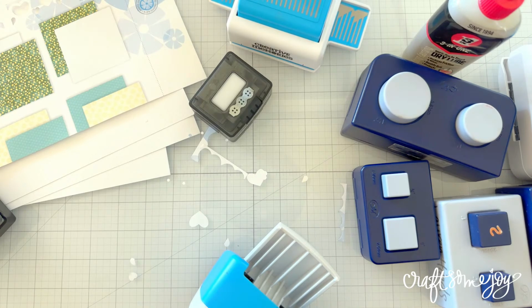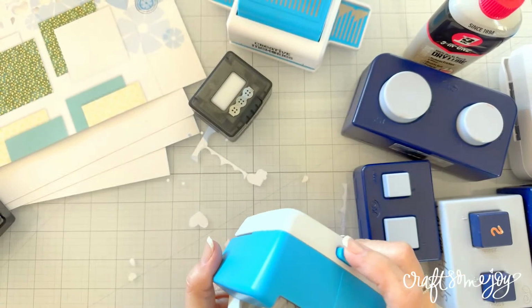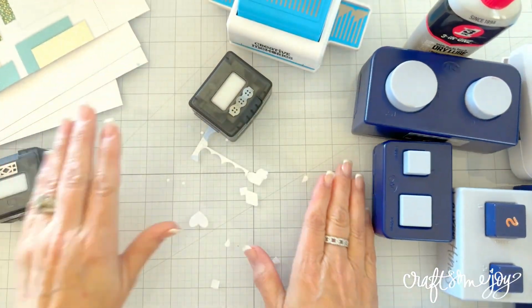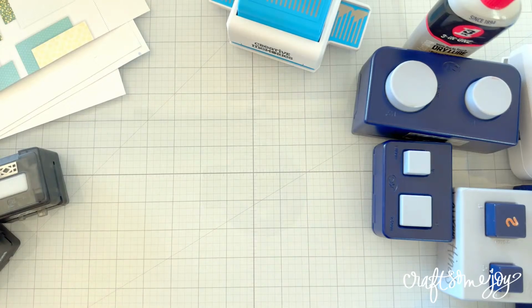Yeah, so that's the difference, Keisha. Definitely look at the bottoms, and then you'll kind of have an idea of what kind of design you're going to get from your border maker cartridges. Okay, so that was BMC's 101. We said today we were going to talk about punches, so that's what we're going to do.